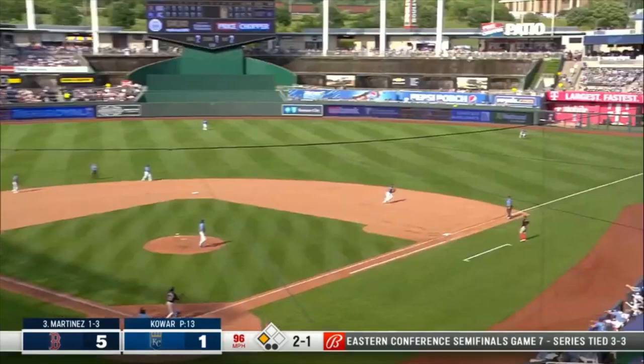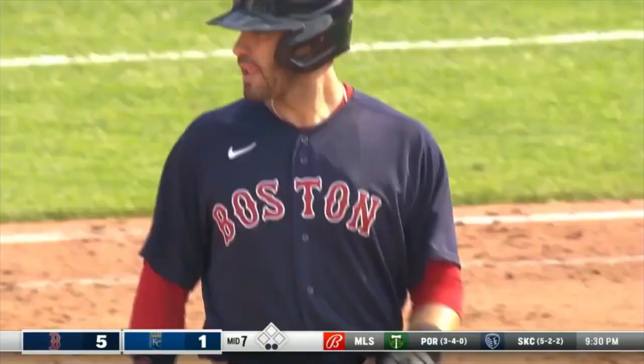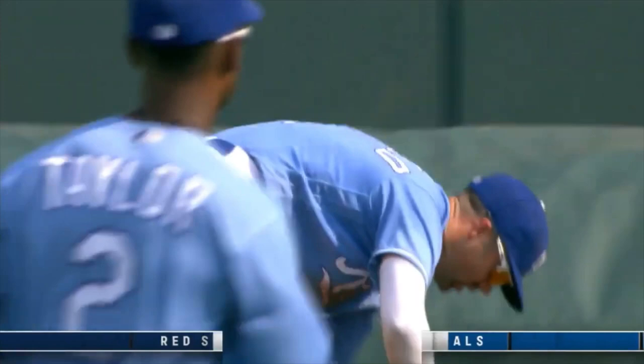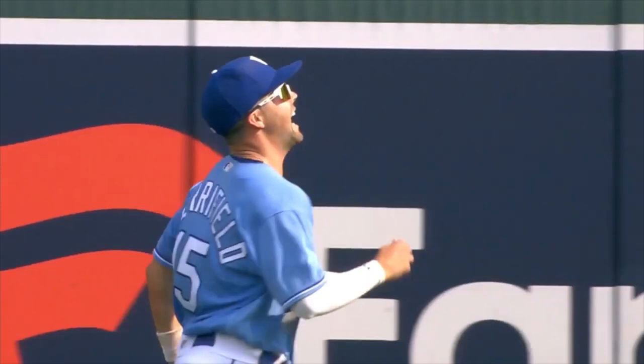In the air, right side, long run for Merrifield. Will he get there? Yes, he will. How about the outfield defense? Two plays by Michael A. Taylor, and this one by Whit Merrifield. Is everywhere, all over it. Look at him, he's calling it. He's had some kind of afternoon. Way to pick up Coar.